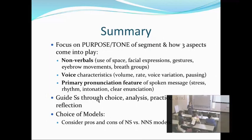I have a handout that's got links to all of the videos, and it's also got step-by-step how you can go through this project with your students. So Marlene is going to post it, and then you can go there and click on the links and see them, maybe if you wanted to use it with your class or just to look at it.